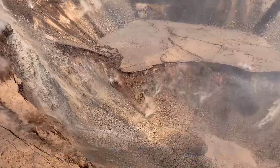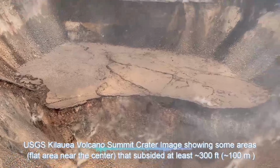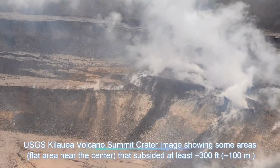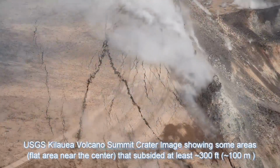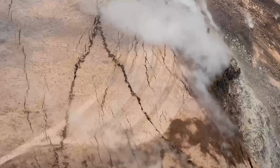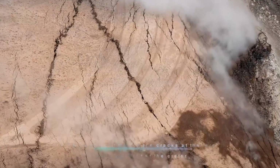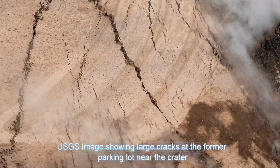Actually, the USGS finally put up for the first time a live cam on Halemaumau crater. So you can go there right now and take a look at that and see the activity of what's going down. And we're seeing these huge cracks right upon the rim, and we're seeing steam emissions. So we know that it's still active. We expect that this is still an ongoing event. We might be in the early stages of something explosive.